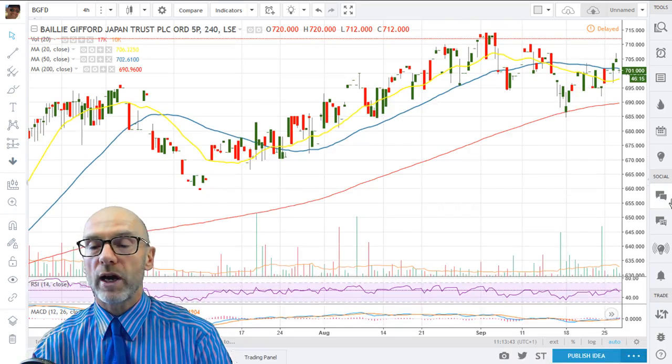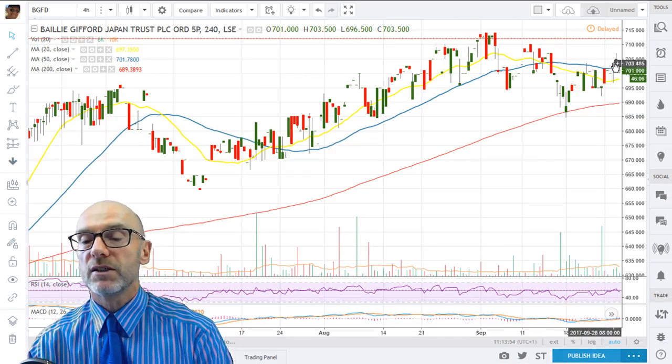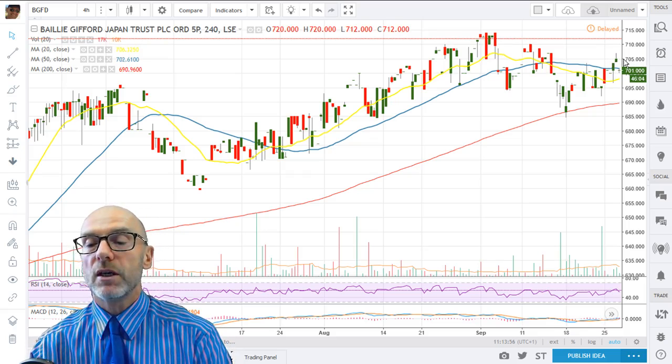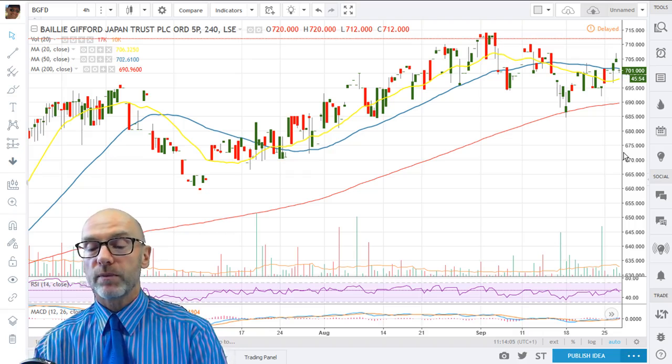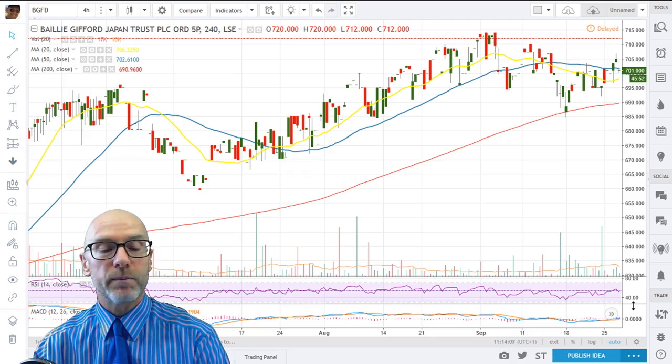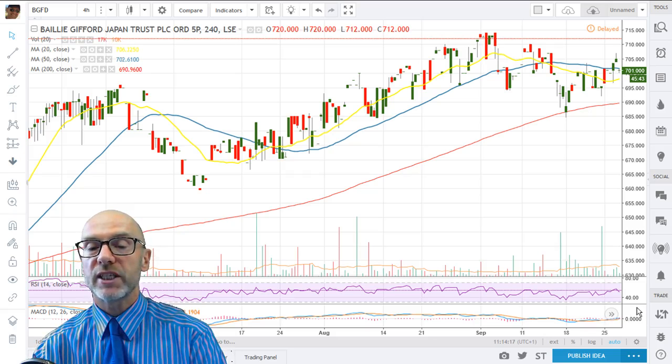And on the 4 hour, perhaps here trying to create a downtrend, we need to break above 708 to break that pattern. Again, the moving averages are seen as key. We're finding support at the 20. The 50 has rolled down. On the RSI, getting mixed signals. The RSI is moving sideways, 54.57. And the MACD also sideways around the 0 level.